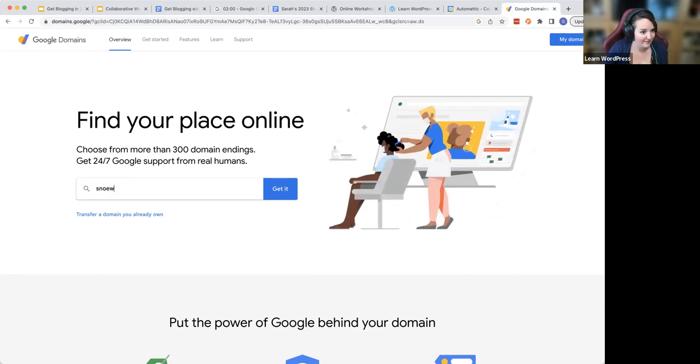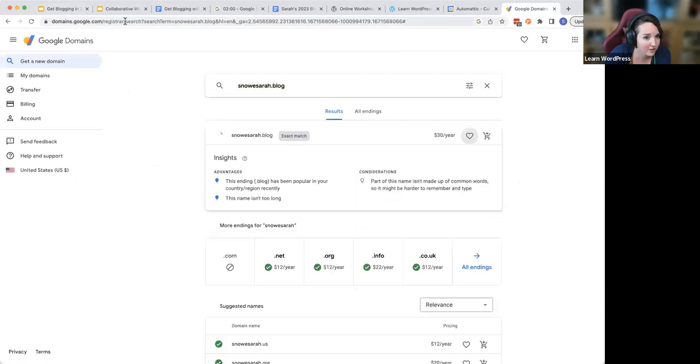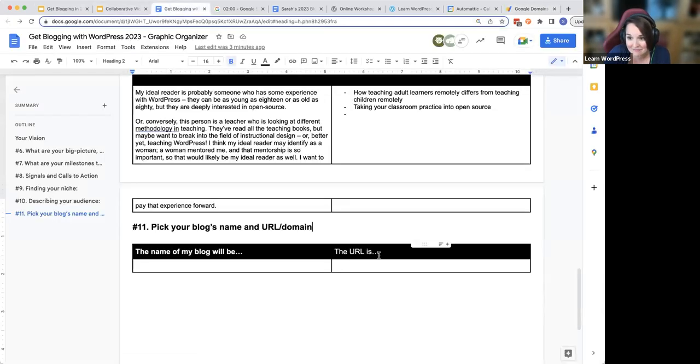So let's see if snowysarah.blog is available. You can go here, domains.google.com, and say, hey, does this exist? Is it available? If it does, you can definitely put that right there.